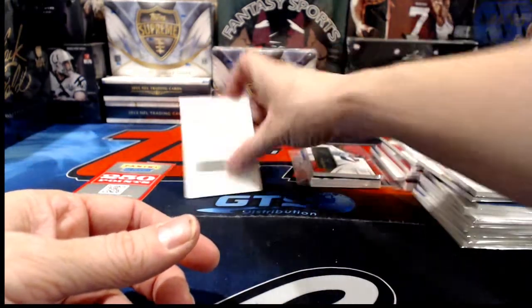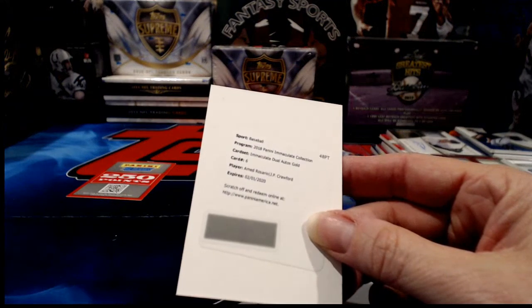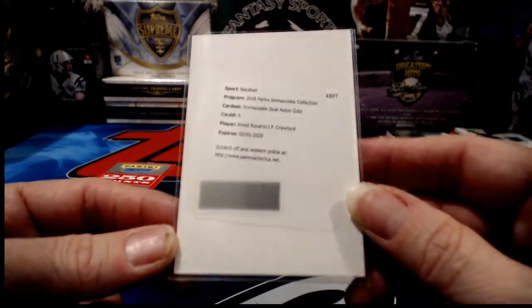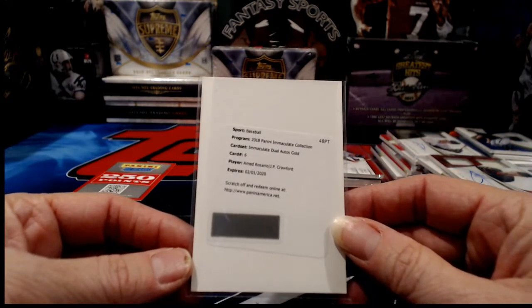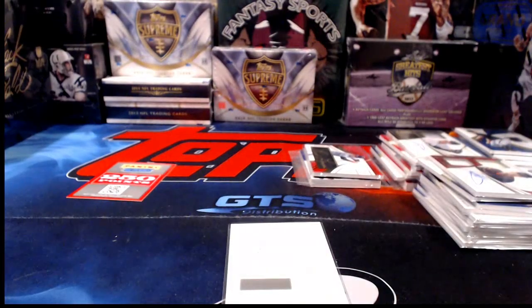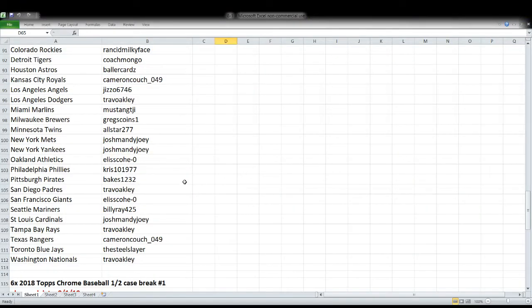Meanwhile, we have a redemption. Let's find out who that is. It is Amed Rosario and J.P. Crawford, and that means we're going to have to check out some stuff with random here because, of course, that's the Mets and the Phillies. Dual autos gold. So we need to see the Mets and the Phillies. I doubt that it's the same team owner, but you never know. Sometimes it could be. So let's go see if it is or not.